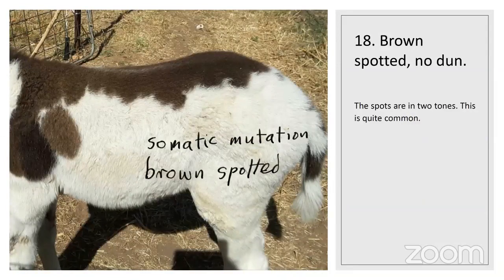And on the front end of this donkey, you see it's a brown spotted donkey, so its base colour is a brown. It doesn't have dun, so it's a non-dun donkey. And you can see near the front end, there's one patch of colour which is a very dark brown compared to the lighter brown patch next to it. Spotted donkeys commonly have patches which are different colours. You can get ones which are grey dun and black in different patches. Commonly, they're two shades of brown or two shades of grey dun in different patches.